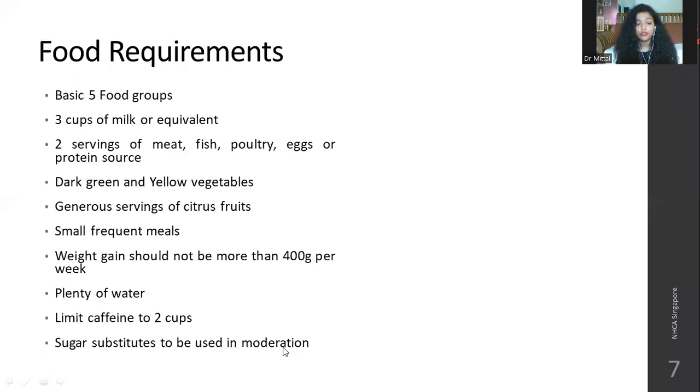Is it clear about the food requirements, the guidelines regarding the food requirements?